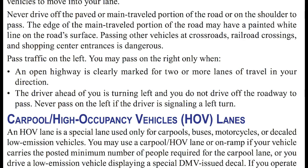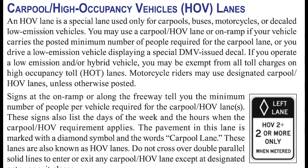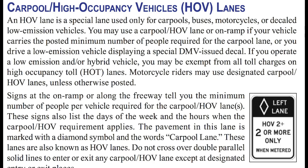Carpool lanes, or high-occupancy vehicle lanes. An HOV lane is a special lane used for carpools, buses, motorcycles, or decaled low-emission vehicles. You may use a carpool lane or on-ramp if your vehicle carries the posted minimum number of people required for the carpool lane, or you drive a low-emissions vehicle displaying a special DMV-issued decal. If you operate a low-emissions or hybrid vehicle, you may be exempt from all toll charges on high-occupancy toll lanes. Motorcycle riders may use designated carpool or HOV lanes unless otherwise posted.